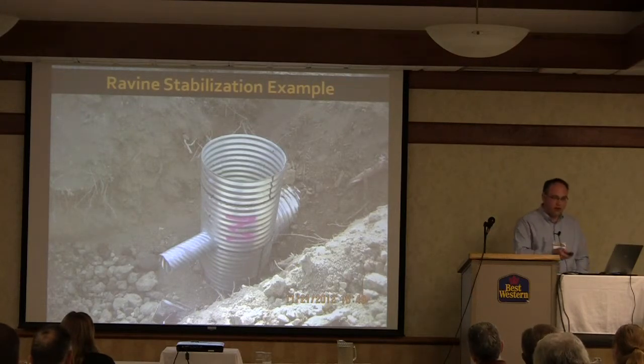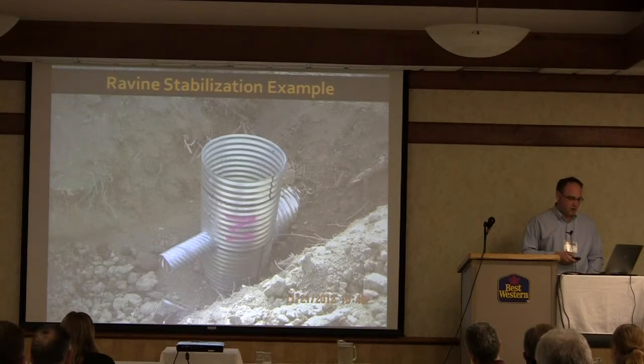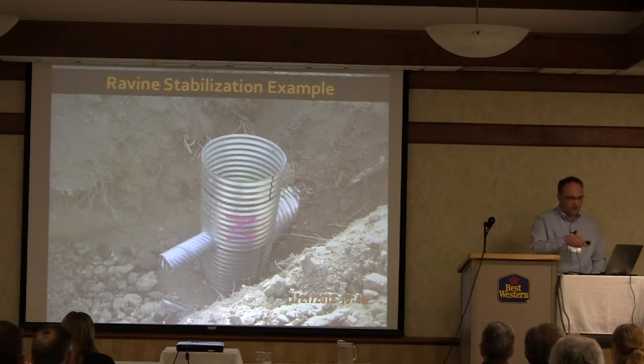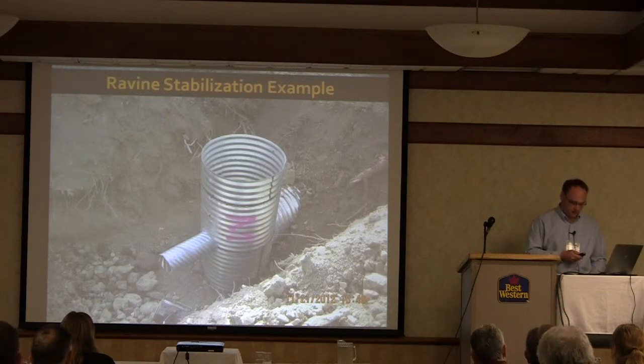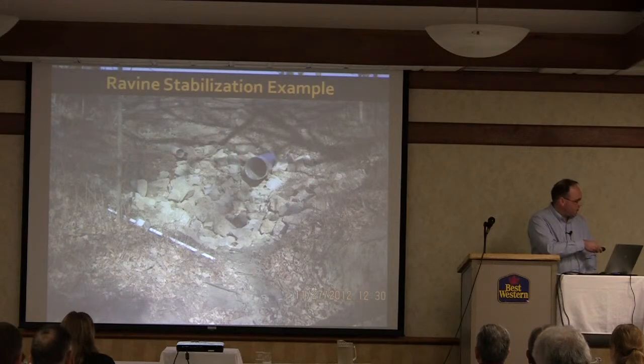The drop structure, the inlet, outlet pipe, and then this smaller one is for drain tile to come in and tie into. So we're collecting the drain tile and also bringing that into the system. We're kind of trying to eliminate all those discharge points along the edge of the ravine. The outlet has rock for energy dissipation, and the ravine is a little more stable going downstream from there.